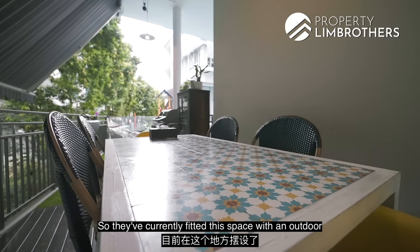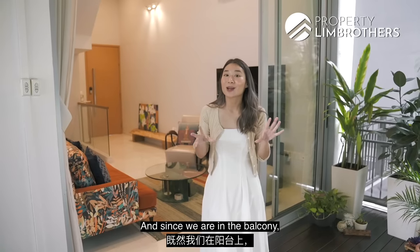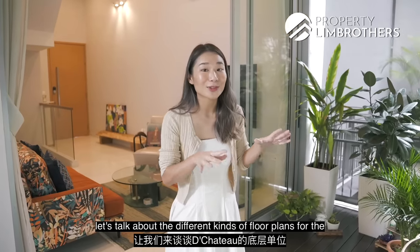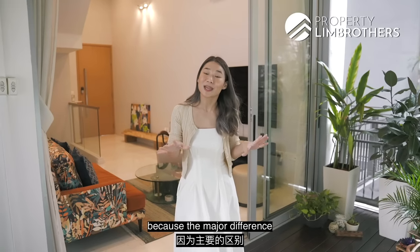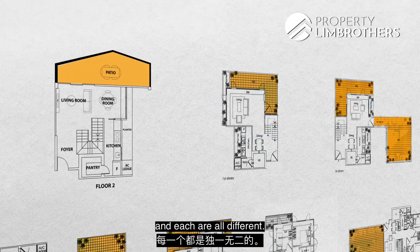So they've currently fitted this place with an outdoor sitting set as well as a small garden feature over on this side. And since we are in the balcony, let's talk about the different kinds of floor plans for the ground floor units here in the chateau, because the major difference is where the balcony space is at. There are a total of 7 different floor plans and each are all different.